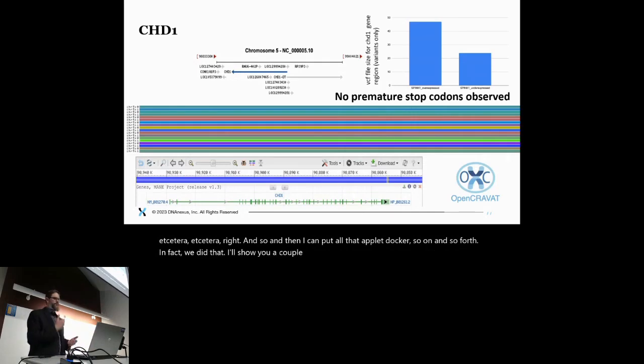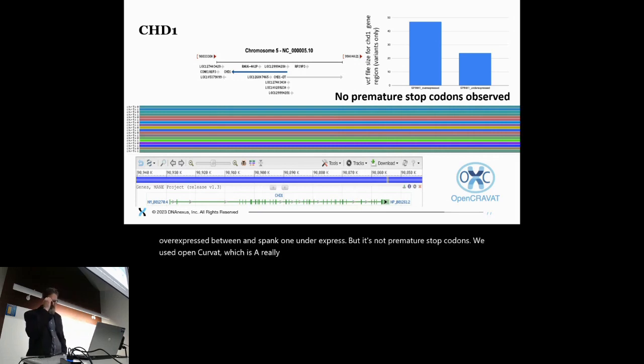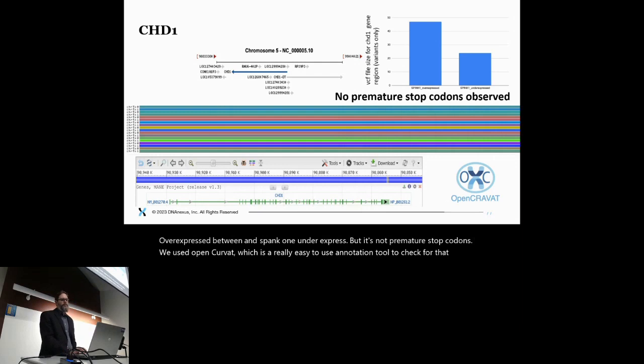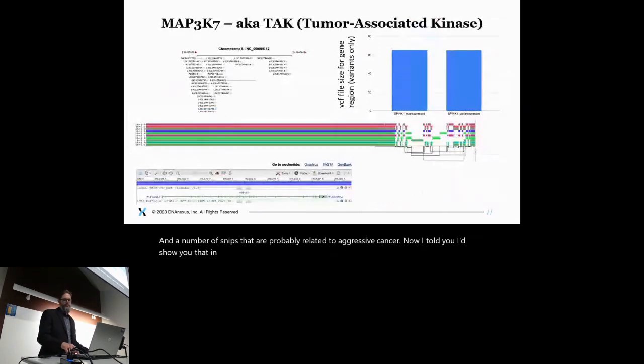I'll show you a couple of interesting things we saw. In CHD1, granted, there's no depth here, so there could be additional copies, but we see no major rearrangements or changes. I'll show you a control for that in a little bit. But what we do see is that there seem to be about twice as many variants in the SPINK1 overexpressed group as in the SPINK1 underexpressed group. But it's not premature stop codons. We used OpenCRAVAT, which is a really easy-to-use annotation tool, to check for that, and there don't seem to be any premature stop codons. So what we theorize is that you have differences upstream, probably in the enhancer regions, and a number of SNPs that are probably related to aggressive cancer. Now, I told you I'd show you that in these genome graphs, you can see rearrangements.